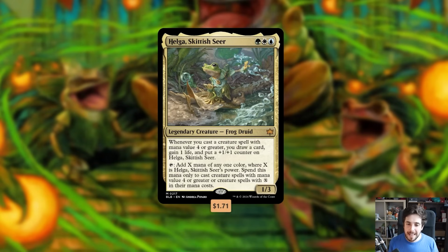You spend this mana only to cast creature spells with mana value 4 or greater, or creature spells with X in their mana cost. So this is just a deck that focuses on creatures with mana value 4 or greater. You cast them, you draw cards, you grow Helga, Helga taps for even more mana. It's a very powerful commander, but I went the meme route. I had an idea in my head, and I don't know if it worked, but you tell me.